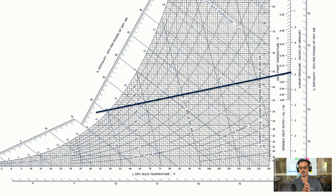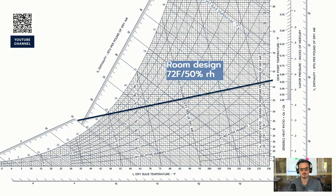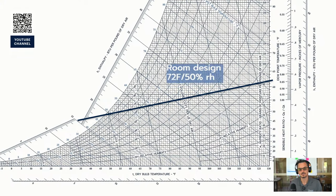Now, here's where a lot of people get mixed up. The purpose of lining it up with the index point is to get the slope. The slope of this line is what's important, not the location on the chart. So for example, if you move this line up here and maintain the same slope, the same scale, it still represents a 0.8 SHR. If you move this back down here, it still represents a 0.8 SHR, okay?